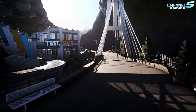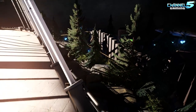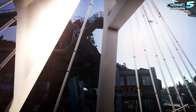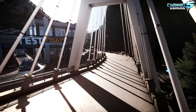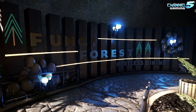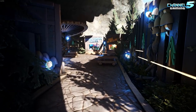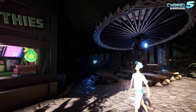Wow. Okay, the test track. What's back here? Can we go back there? Oh. Look at this bridge. You know what? I feel like I saw a screenshot of this bridge on Discord, I want to say a month or two ago. So I might have seen Scorch there working on this. The Fungi Forest. Look at the little neon letters or lines and basic shape. There's so much design work in here that I don't know where you come up with this stuff, but when you see it, it all makes sense.